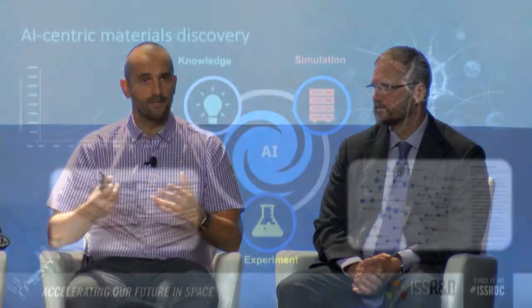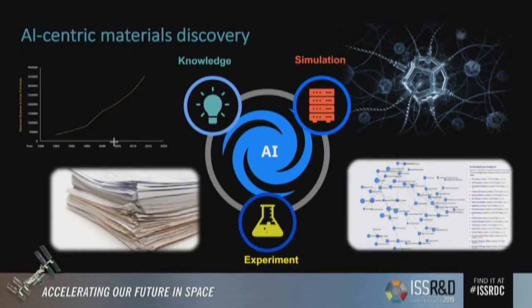Now, at the core of this paradigm is, of course, AI, artificial intelligence. One of the reasons why artificial intelligence is very useful, and again, the example of Franklin is very propaedeutical, is that it's going back 240 years ago. You can imagine how much literature and materials we have been generating in the last 250 years.